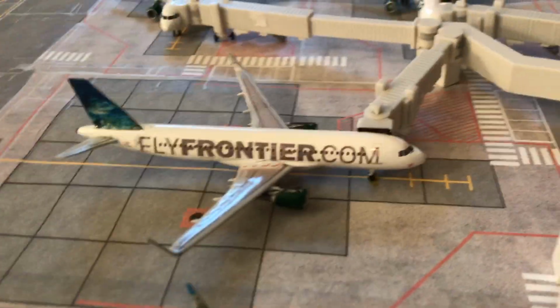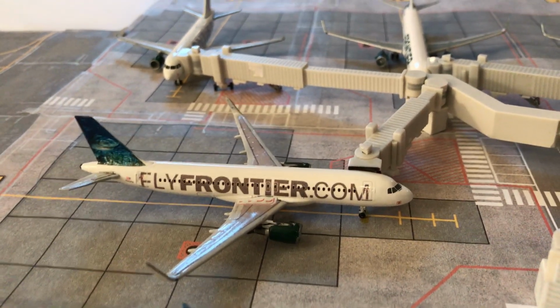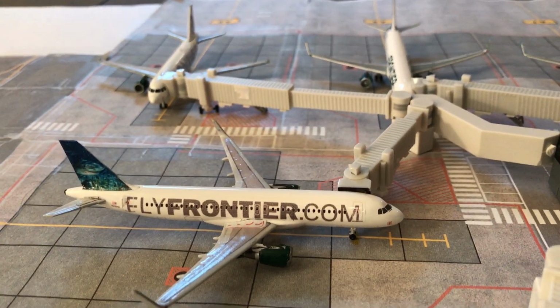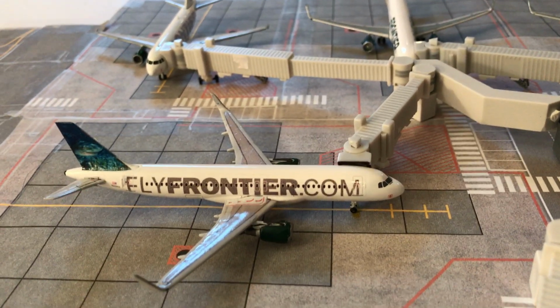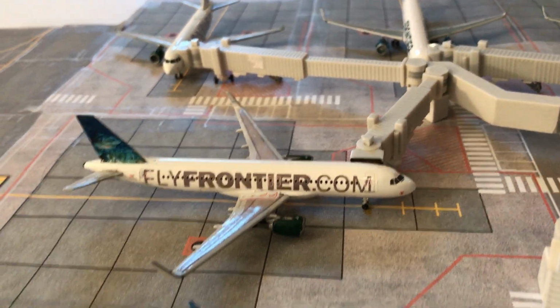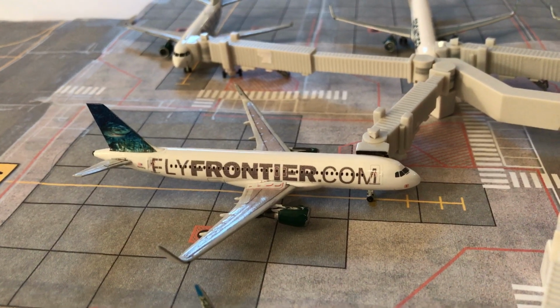Then another custom model. This is one of the flyfrontier.com liveries. Finn the Tiger Shark, November 220 Foxtrot Romeo. Really, really nice plane. This is one of my favorite Frontier planes of all time. I really like this as a custom. If you'd like one, definitely let me know. It's a super cool looking plane, even though it's the Ebola plane. Still makes up for it.